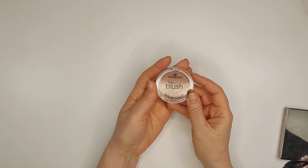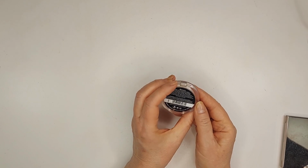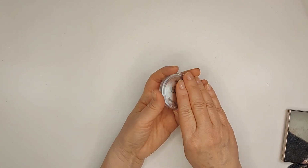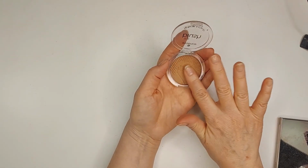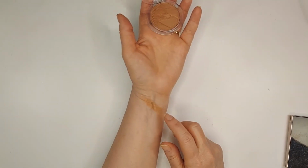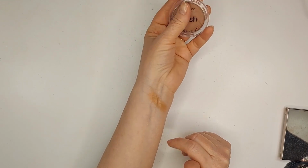We'll go ahead and just grab this little Essence blush, because I had 3 of these, and this is the last one in Bespoke. This one is more of a brown. They do have just a little bit of shimmer to them, but they're so pretty on the skin. I'm going to keep that one.